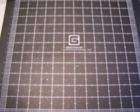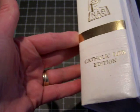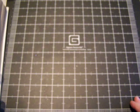Then I got a whole bunch of books. I got this big Bible. It's the Catholic Life Edition. This I paid $10 for. Paid a little too much for that, but it was okay because I got the rest of them fairly cheap. All the rest of them were, I don't know, it averaged out to around $2, $2.30 a book. So I'm hoping one or two of these is a real hit.